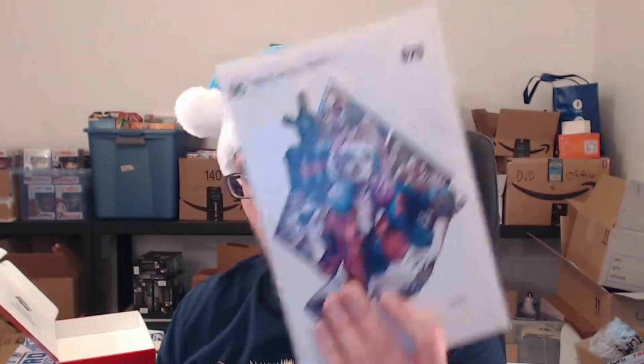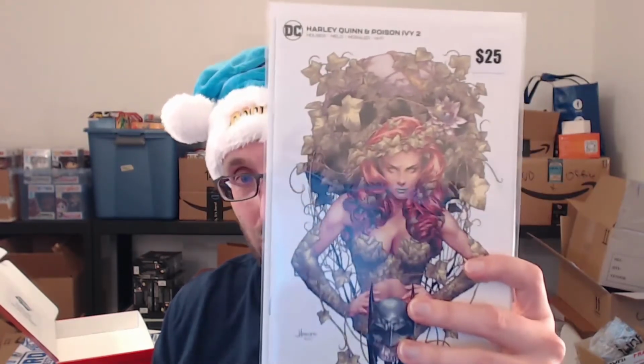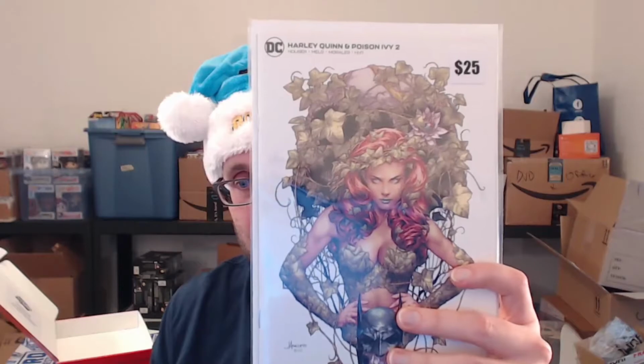Poison Ivy number 1. Again, same problem. A lot of these had been CCG graded. This was going 10 to 15 ungraded. I could not find a single listing for this book at all.